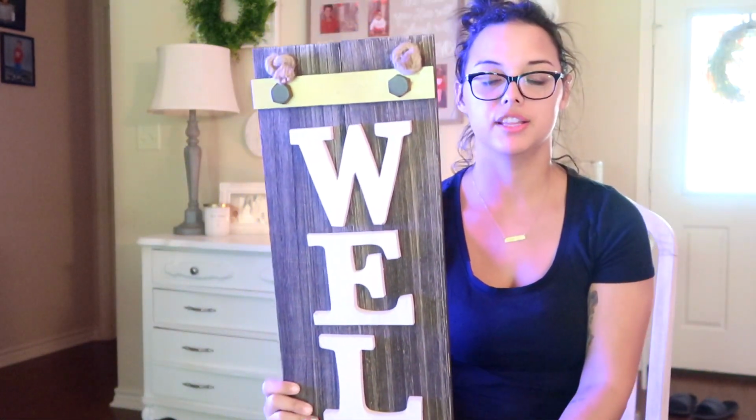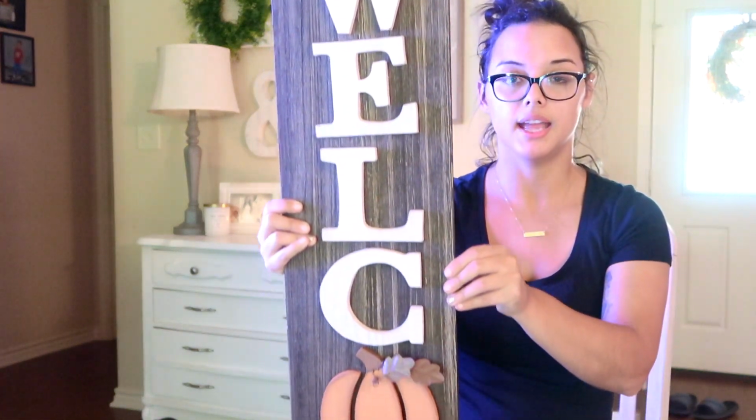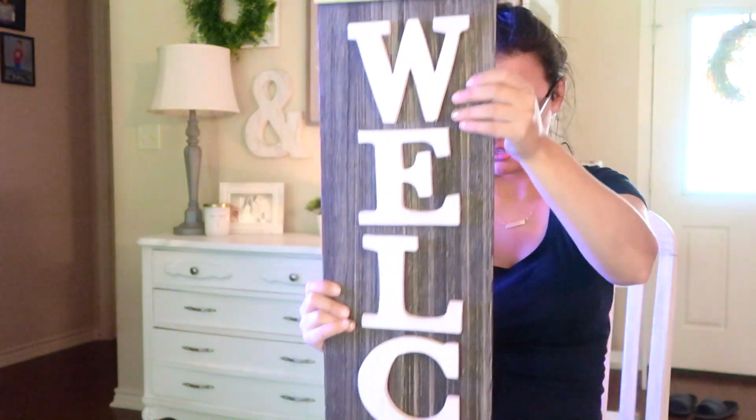And then I got this welcome sign, and it's really big. It won't fit in the frame, but it's just a really tall welcome sign. And then the O is a pumpkin. So that is what it looks like. And I love it so much, and it's wood. It also has this, so if you wanted to hang it somewhere, but I think what I'm gonna do is just prop it up by our front door. I'm not sure, we'll see, but I have an idea. So that was also from Big Lots.